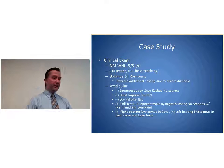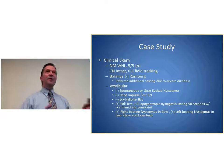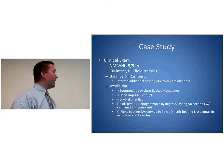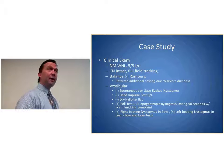As far as her vestibular exam, she had no spontaneous or gaze-evoked nystagmus. She had a negative head impulse test bilaterally. Basically, the head impulse test looks to see how the vestibular nerve on the left and right side are functioning, or whether they're not functioning at all, and it was perfectly normal. Okay, so from a neurological standpoint, she looks pretty okay. She looks fine.